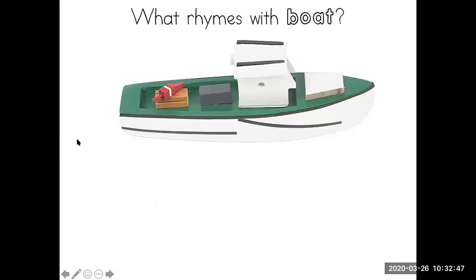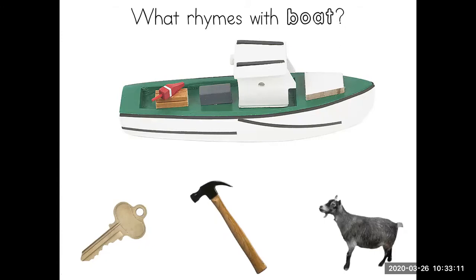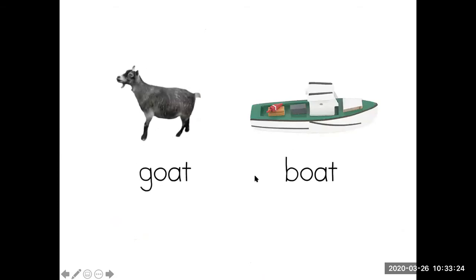Let's keep going. What rhymes with boat? Boat key. Does that sound alike? Boat hammer. Or boat goat. Boat key, boat hammer, or boat goat. Let's see what rhymes. Boat and goat. Did you guess right?